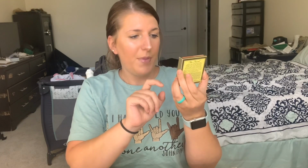So first up, I have this Tutti Frutti Too Faced Pineapple Paradise Strobing Bronzer Highlighting Duo. So I have one of these for the giveaway, and I actually bought one for myself. So this is one I have for myself, and I'm gonna show you mine. That way I'm not messing up y'all's. But this is what it looks like.